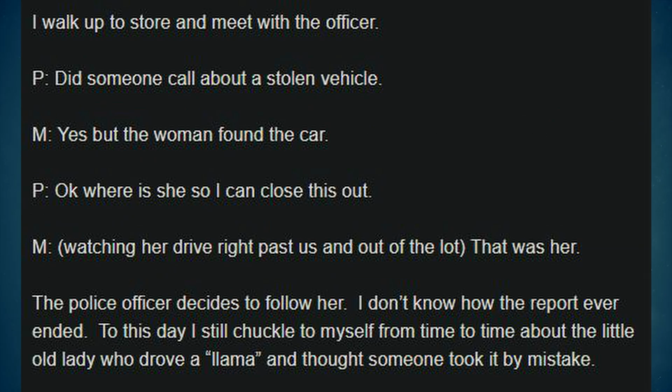I walk up to the store and meet with the officer. Did someone call about a stolen vehicle? Yes, but the woman found the car. Okay, where is she so I can close this out? I watch her drive right past us and out of the lot. That was her. The police officer decides to follow her. I don't know how the report ever ended. To this day, I still chuckle to myself from time to time about the little old lady who drove a llama and thought someone took it by mistake.